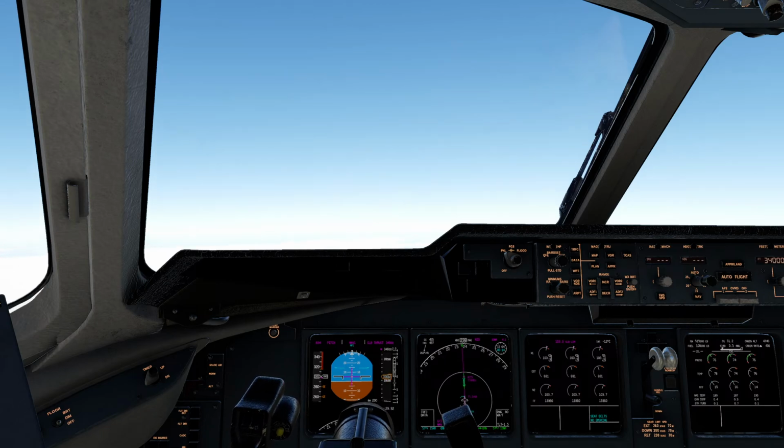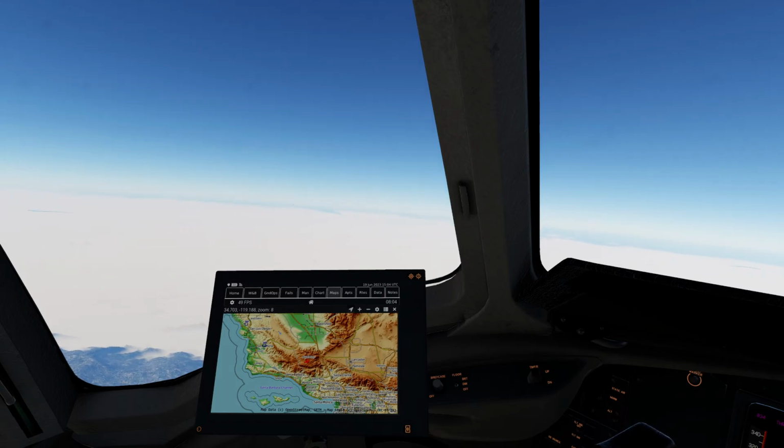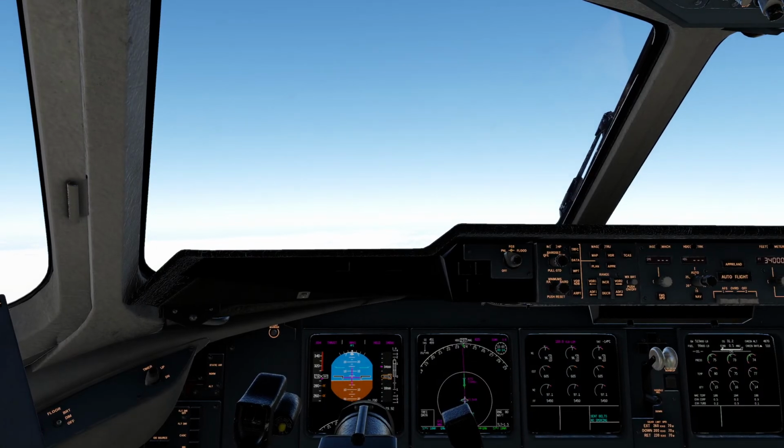Altitude, 1,000 to go. Wow, look at the amount of porpoising this thing's doing right now. Some of this does look like turbulence now that I'm looking at it.